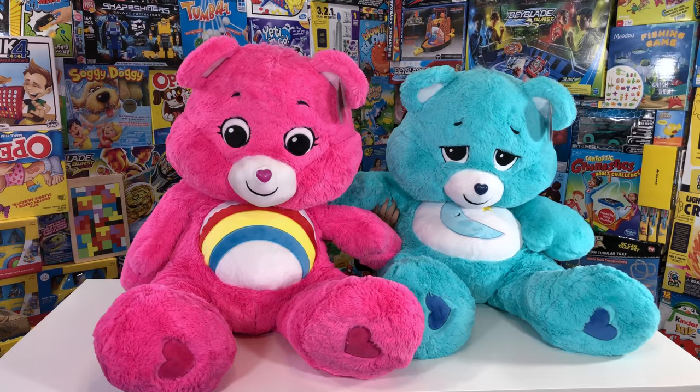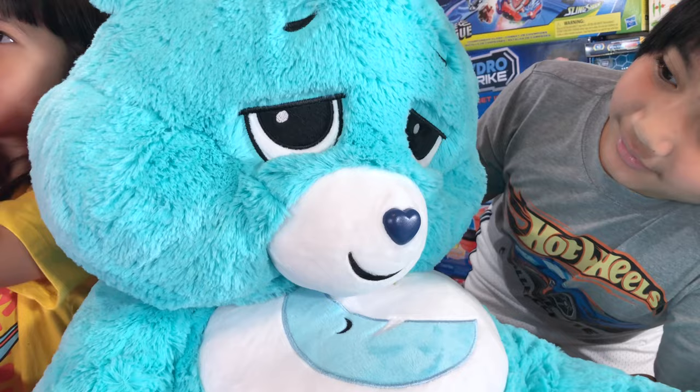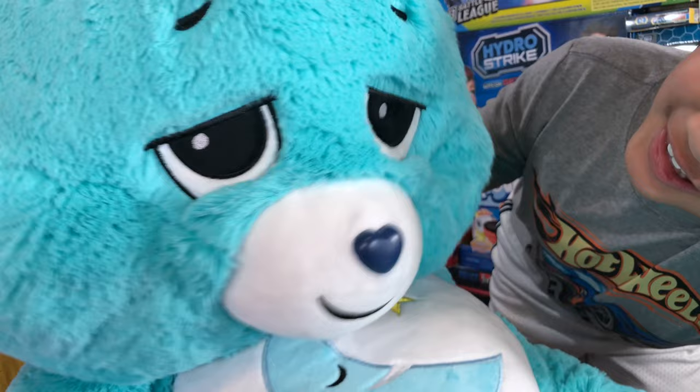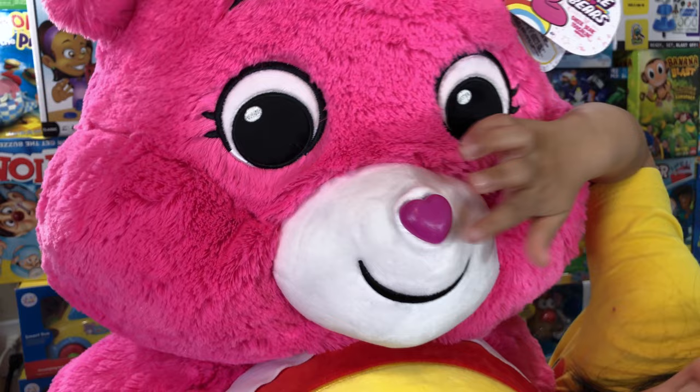Today we have Care Bears. This is Bedtime Bear. And this is Cheer Bear. Oh, he looks so cute. Yeah, hello. He looks sleepy. Yep. Big eyes. Oh, how about yours, Annie? Oh, Cheer Bear. I love the color. Yeah, it's purple and teal.